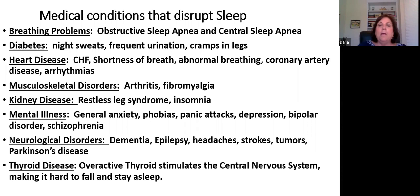mental illness, general anxiety or phobias or panic attacks, depression, bipolar disorders or schizophrenia, neurological disorders such as dementia, epilepsy, headaches, strokes, tumors, and Parkinson's disease. A lot of times people with dementia get their days and nights mixed up. Thyroid disease. An overactive thyroid stimulates your central nervous system, making it hard to fall and to stay asleep.